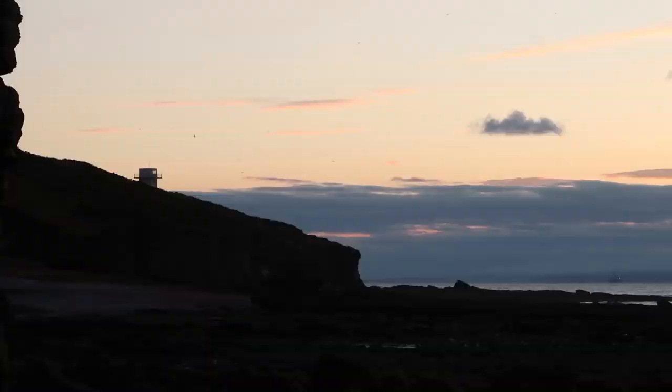Sitting here right now enjoying this on a Saturday evening without a care in the world, and these gorgeous waves lapping around us, the sun setting in the distance over the Black Isle. It's just beautiful.